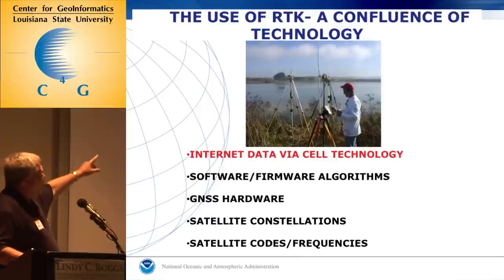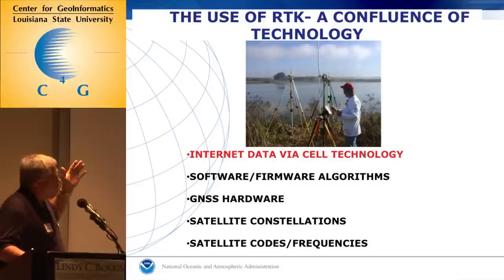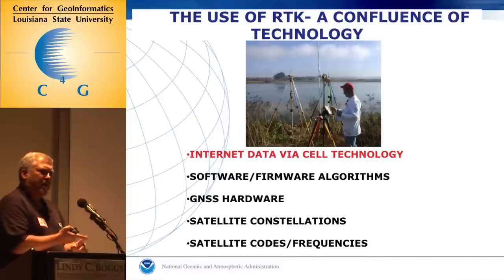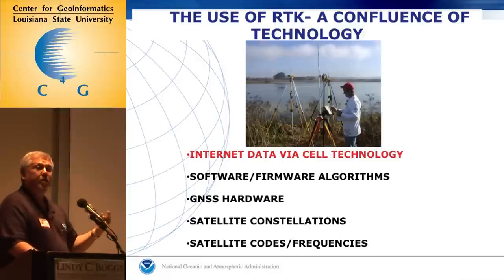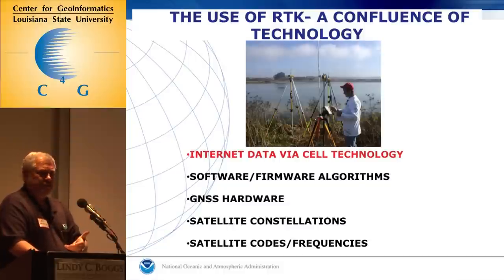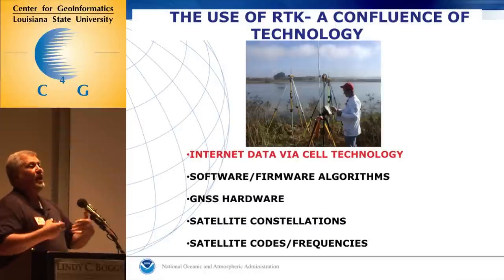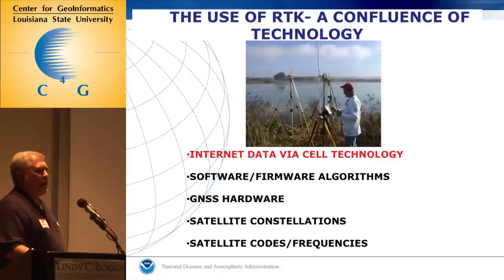Right now, remember that exponential curve. We're at a point where we have a confluence of technology going on. We're getting better and better. You've got better cell coverage, better communication across the country, faster communication, better equipment, which is very important. Better firmware and software. The equipment used now is much better than it was 10 years ago. It has better multipath rejection. You can go further and get an answer, and you can repeat your position better with new equipment. So, more constellations, as we mentioned, and more codes and frequencies. All these things are aiding real-time positioning.